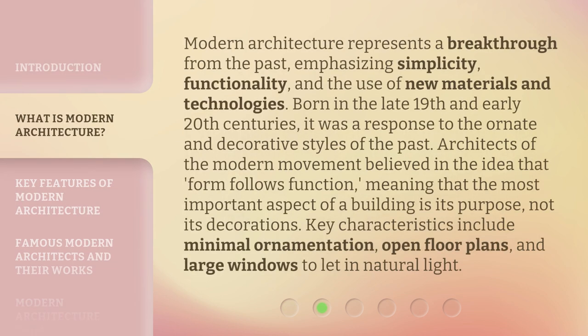Modern architecture represents a breakthrough from the past, emphasizing simplicity, functionality, and the use of new materials and technologies. Born in the late 19th and early 20th centuries, it was a response to the ornate and decorative styles of the past. Architects of the modern movement believed in the idea that form follows function, meaning that the most important aspect of a building is its purpose, not its decorations. Key characteristics include minimal ornamentation, open floor plans, and large windows to let in natural light.